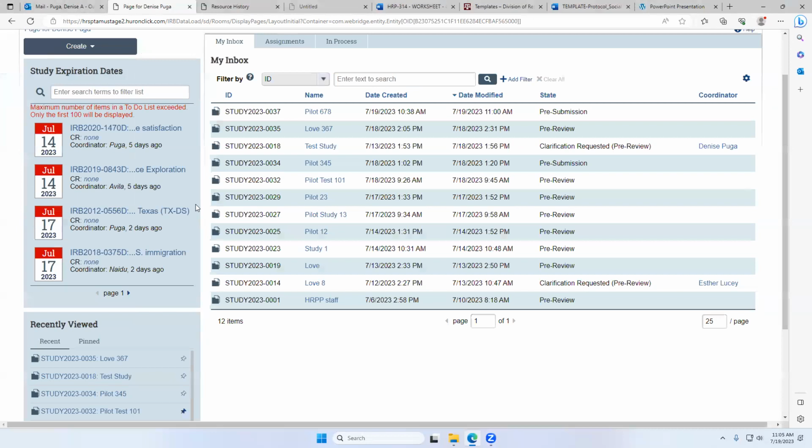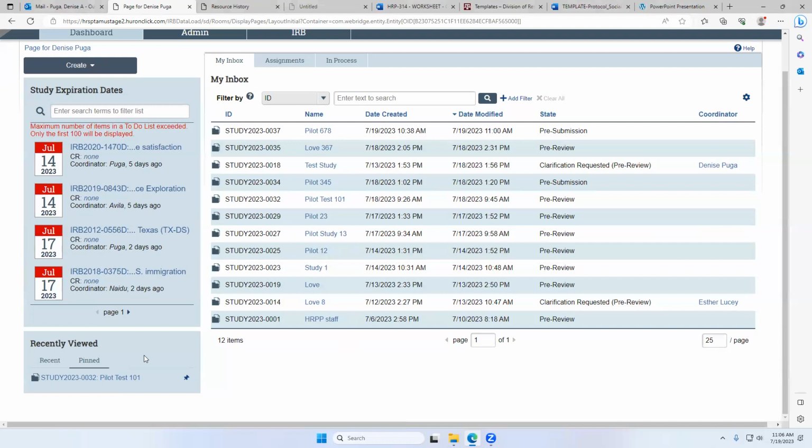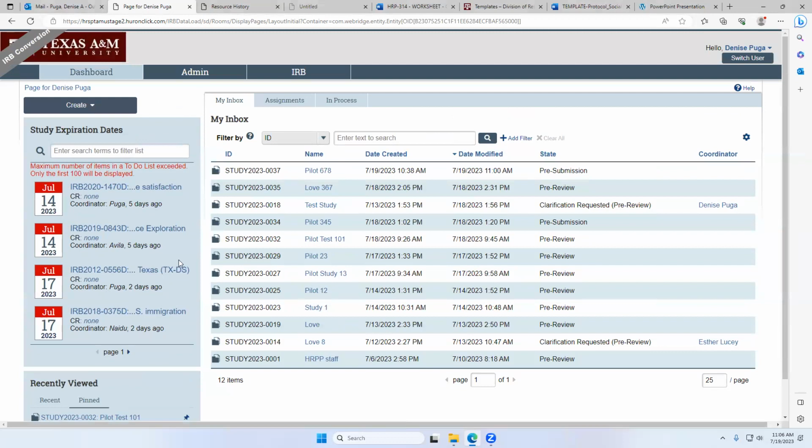There'll be a bunch of studies notifying you that your study is about to expire. They probably would have gone through a bunch of submissions at one point. These are the ones they've recently looked at and the studies that have been pinned. That's why the pin becomes important, especially for a very busy year. This is my inbox. There are a lot of studies requiring some sort of action, so this is what you can expect if you have a very large portfolio.